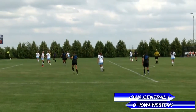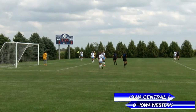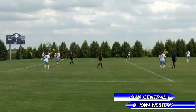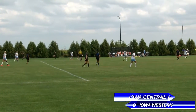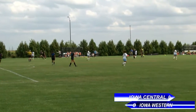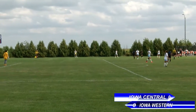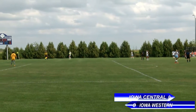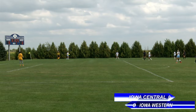Iowa Western trying to keep the pressure on Iowa Central. And one thing that's really been impressive, have you noticed Iowa Western never really attacking the same way twice, down both wings, down the middle, trying to do it with dribbling, then trying to do it with passing. They've mixed it up extremely well. Yep, you've got to keep a good defensive team like Iowa Central guessing on what you're going to do.